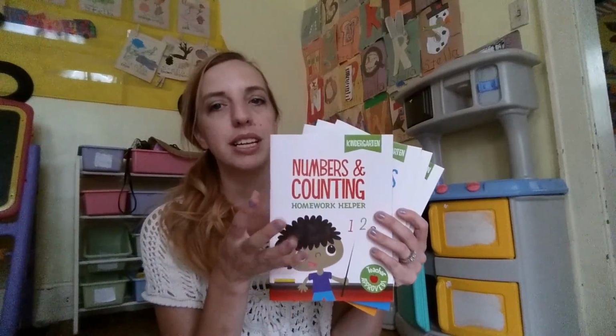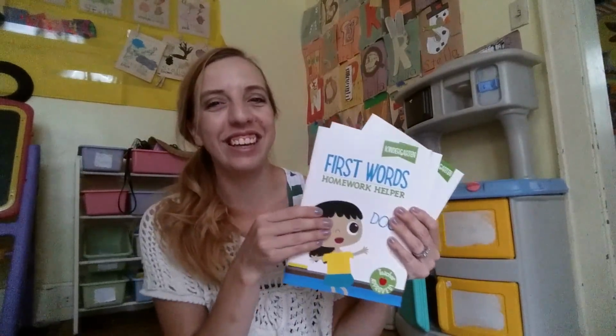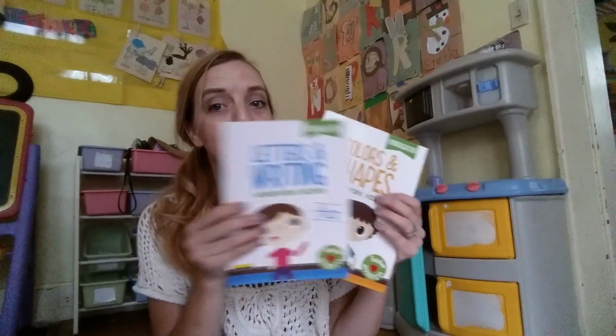So I don't think I'm going to order it right now. I'm going to go a little simpler, and if I do think that she's doing better and excelling a lot more than I was thinking, I'll go ahead and order it. But at first, I'm going to do these smaller books. Each one of these really breaks down: there's numbers and cutting, numbers and counting, first words, letters and writing, and colors and shapes. These were all at the dollar store.